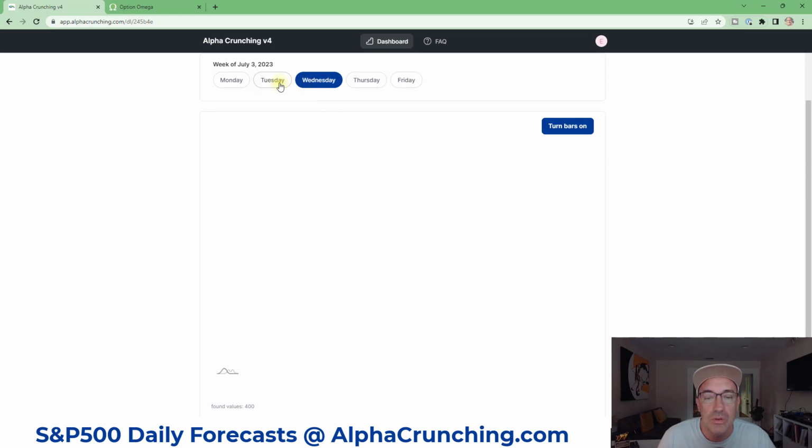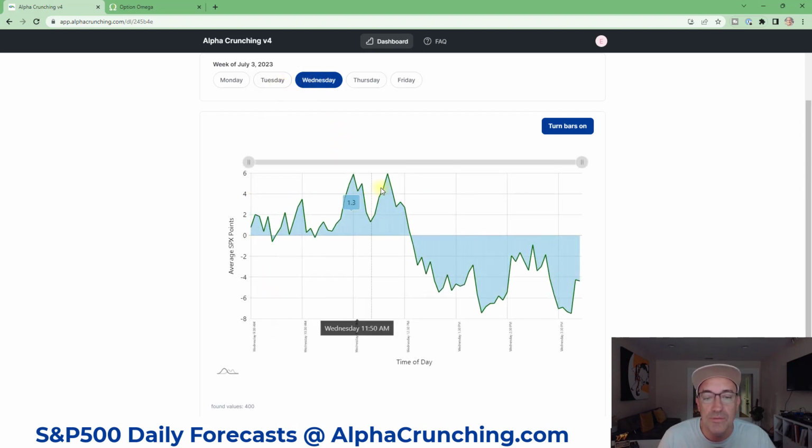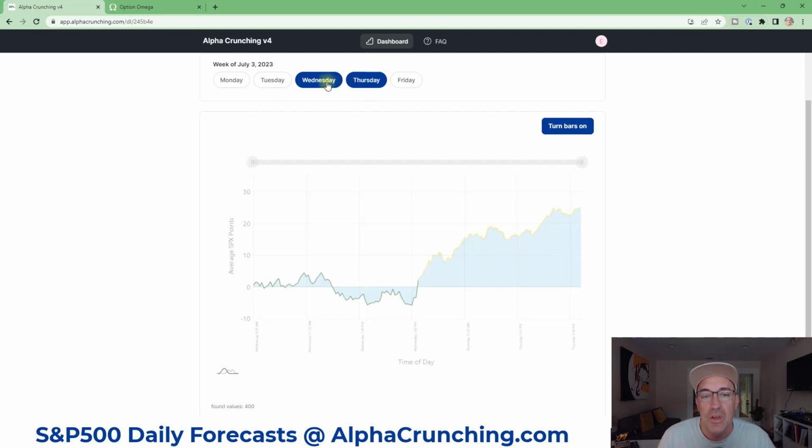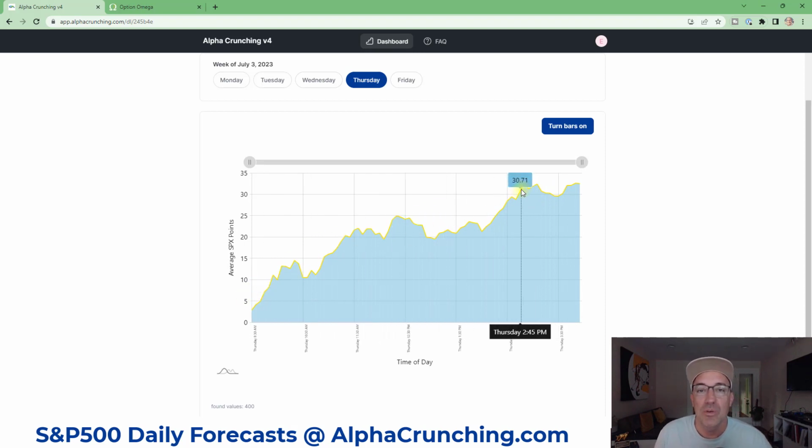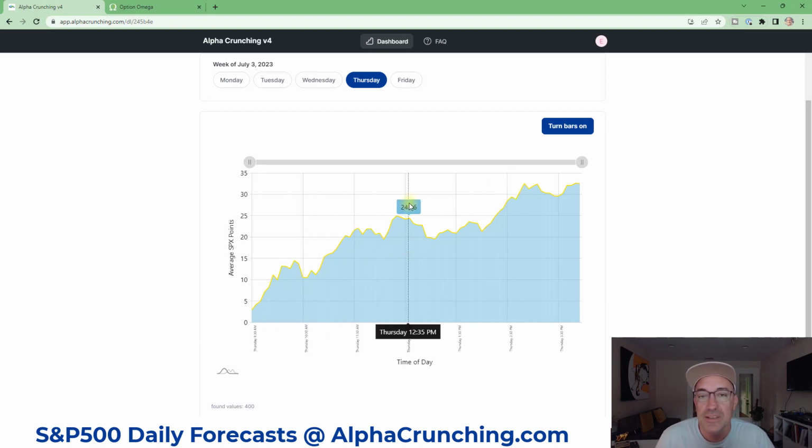If we take a look at Wednesday this week, again, this is more of a range-bound day, not a lot of move up, not a lot of move down. So this would be a good candidate. Thursday for this week was very strong with a magnitude up in the neighborhood of 30 points, pretty much over the entire course of the day. So again, I'm not going to want to trade a range-bound trade on this day. I'm going to stick to the long side for that.